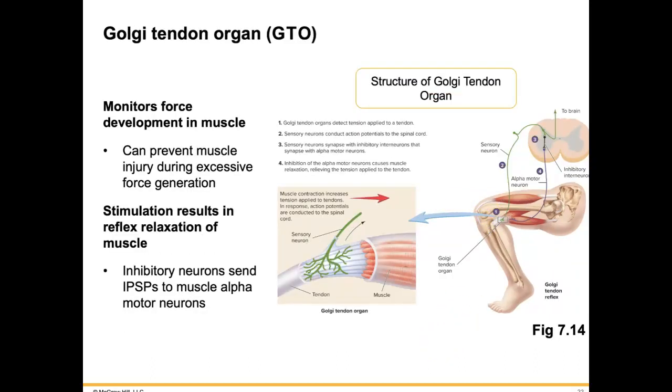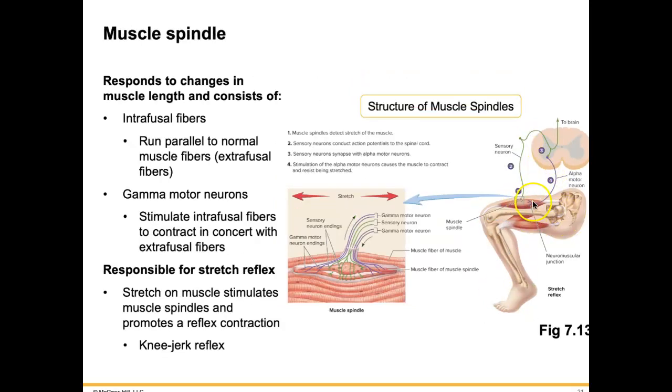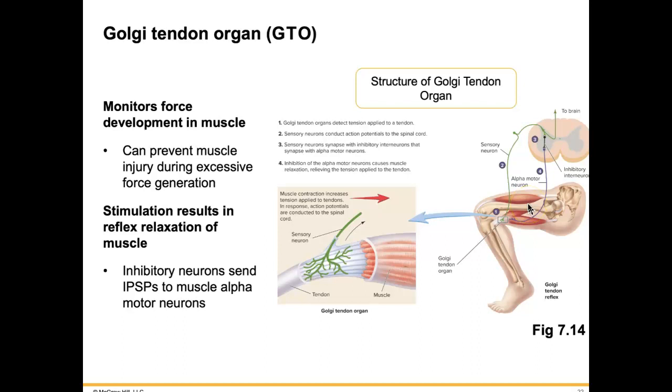And here is an example of our Golgi tendon organ at work. Remember that this is monitoring force development or tension within the muscle so that we can prevent muscle injury and excessive force generation. So we are going to stimulate a reflex that causes the muscle to relax. And this is using our inhibitory neurons that send IPSPs to the muscle alpha motor neurons. So this is also known as an inverse stretch reflex. This is the opposite of a stretch reflex. So instead of like the muscle spindle example that we had where we are innervating and using EPSPs to get this muscle to contract, we are going to do the opposite here with our Golgi tendon.